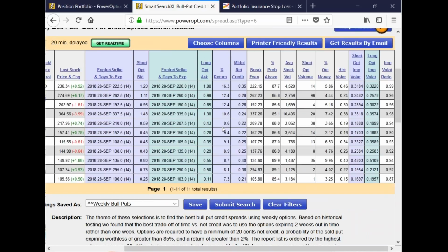Okay, so these positions here, top 10, 12 positions, range in return from 7.3% for 14 days to 16.3%. Probabilities are all above 85% based on my criteria. The short and the long option implied volatilities, the highest one is 0.48 and 0.5109. And this is on, I apologize, let's get to that.